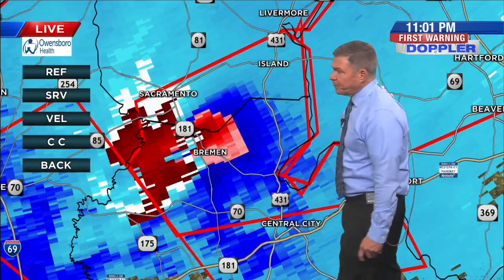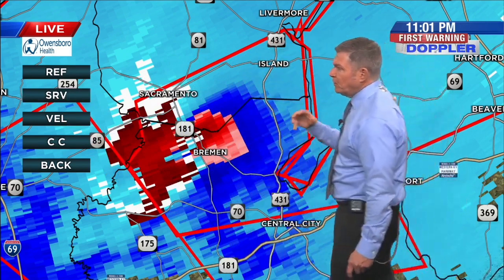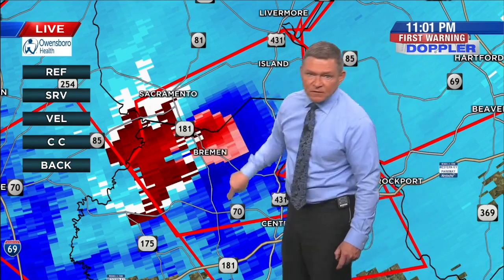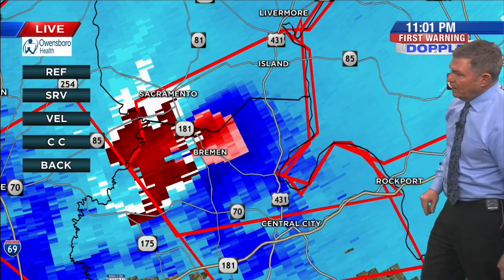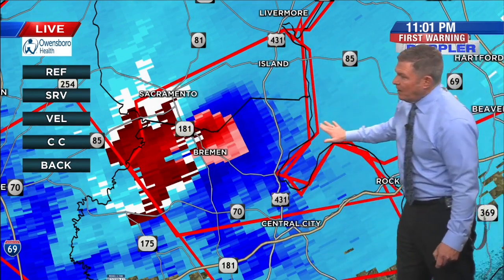But we're actually getting some pretty good detail here on our products. I can't say we can pinpoint it exactly, but as far as where this tornado is, it looks like it's just to the northwest of Bremen. And there's Island, there's Livermore, Rockport, Central City. You're fine this time around. But this is going to ride up here, and then it gets into Ohio County.